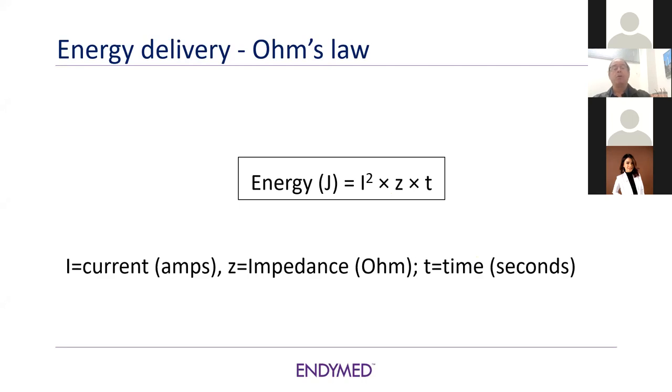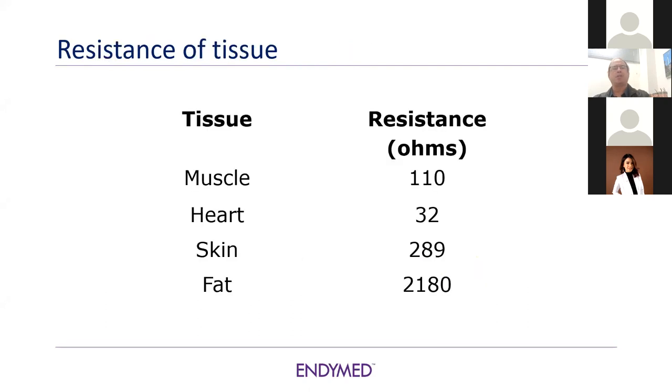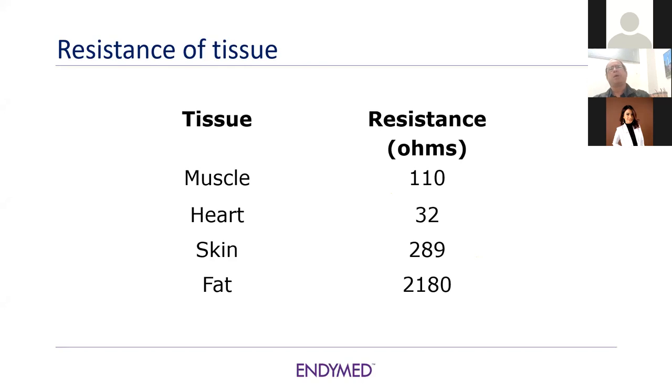So this Ohm's law must be appreciated when we're talking about different approaches of treatments with radio frequency applicators. In that regard, the resistance of tissue is quite high, as I mentioned, in the fat, which is about 2000 ohms, with respect to the lowest one, the heart tissue, which is only 32 ohms, or the skin, only 289 ohms. So the difference in the impedance of each tissue will govern the ability to treat or to increase the heat inside each of those respective layers of the skin.